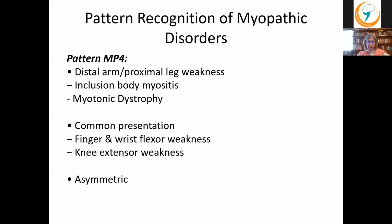The fourth pattern is distal arm, proximal leg, and this is seen in inclusion body myositis, myotonic dystrophy. And commonly they have finger and wrist flexor weakness and quads weakness, so the knee extensor weakness, and it is very commonly asymmetric. Okay, this is pattern 4. This is either inclusion body myositis or myotonic dystrophy, depending on whether you're thinking it's acquired or hereditary based on your history.